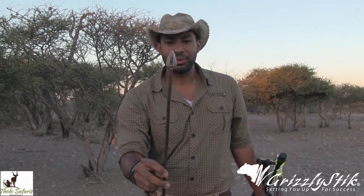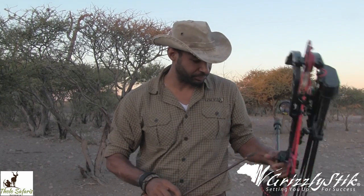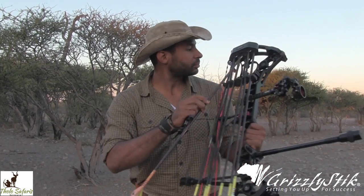The Grizzly Stick, the momentum. A little overkill for a springbuck. It's a 650 grain setup, 200 grain broadhead. Okay, got our arrow here.